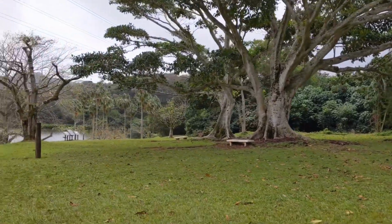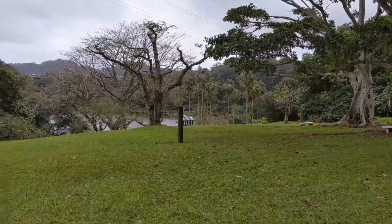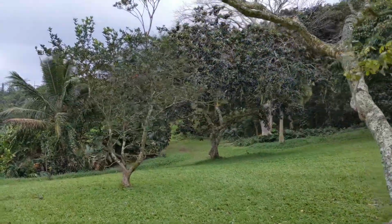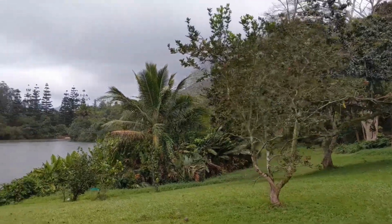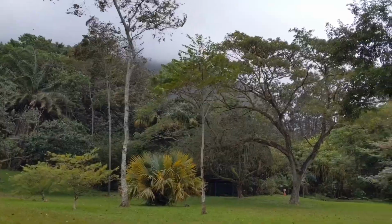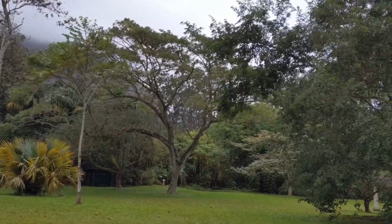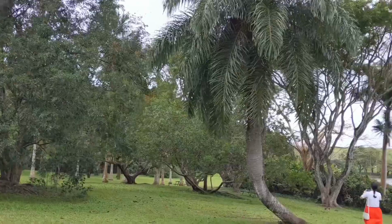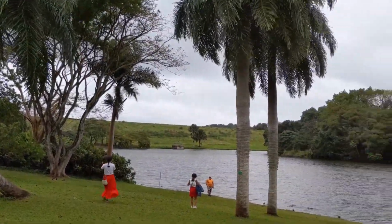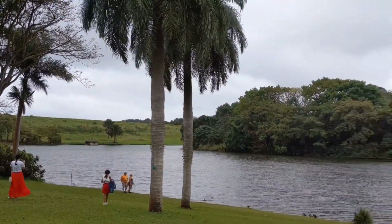Today's weather is a bit weird because almost every 5 minutes it starts raining lightly, but then it stops, which is very spontaneous but good for the plants and flowers because they're getting nice H2O. So now we are near the gorgeous lake here at the Botanical Garden, and this lake is surrounded by many ducks, birds, and also there are some orange koi fish in the lake.